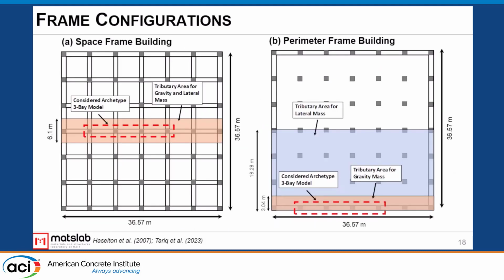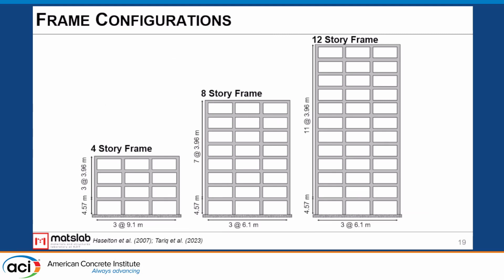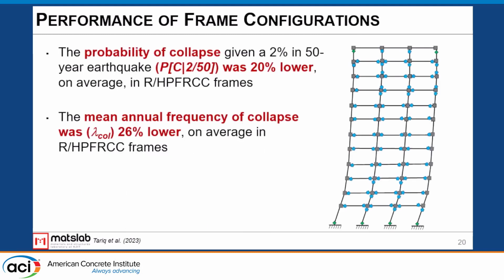We repeated this in a recent study looking at different types of frames, so space frame buildings and perimeter frame buildings. We looked at it across 4, 8, and 12-story frame structures. And basically, on average, what we found, and it varied from space frame to perimeter frame buildings, was that we would see roughly a 20% on average improvement in terms of probability of collapse under the maximum considered event, and significantly lower mean annual frequency of collapse as well.